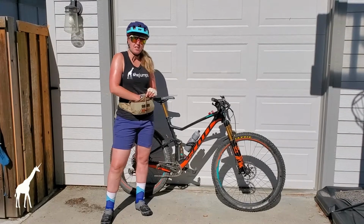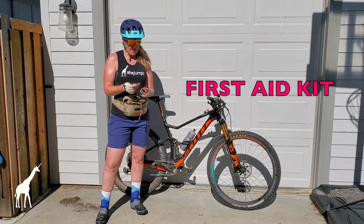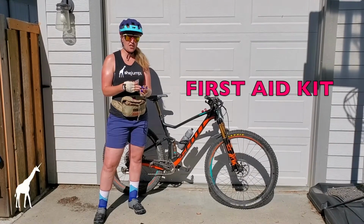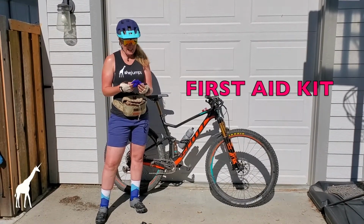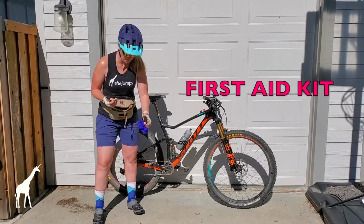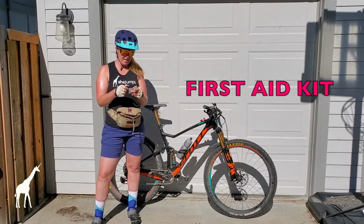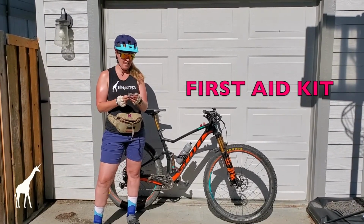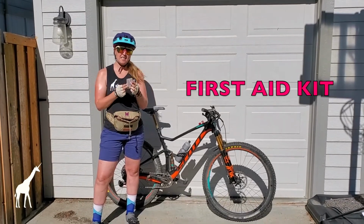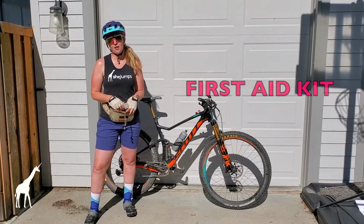And then last, but certainly not least, I have a few safety items with me. I have this friend Stacey who crashes on her bike a lot, so in case I need to dress one of her wounds, I have some gloves for my safety and hers. I have some disinfecting wipes, I have some ointment, and I have some Band-Aids. If anyone was injured beyond this point, we would probably call for help.